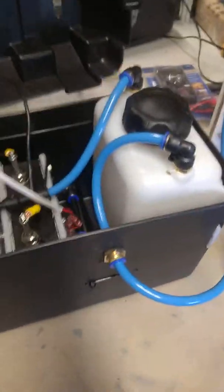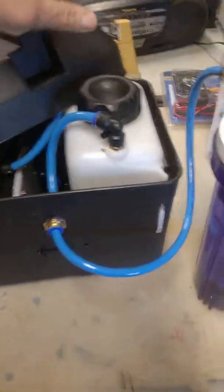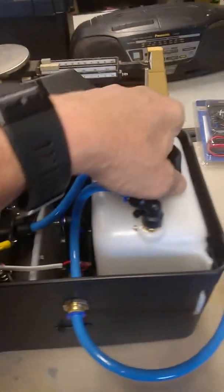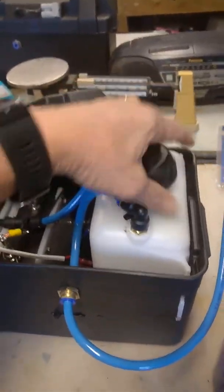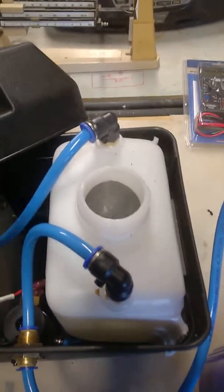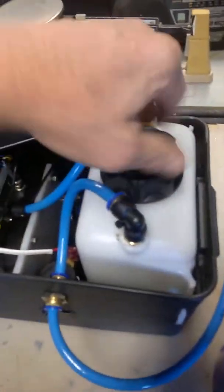We have 3 litres of water inside the cell here. There's 3 litres of distilled water or 3 litres of rainwater, and 18 grams of potassium hydroxide. That will be enough to get sufficient electrolysis to produce sufficient hydrogen for your vehicle up to 5 litres. This is designed for an engine up to 5 litres.